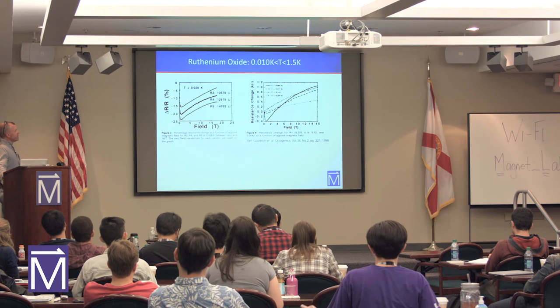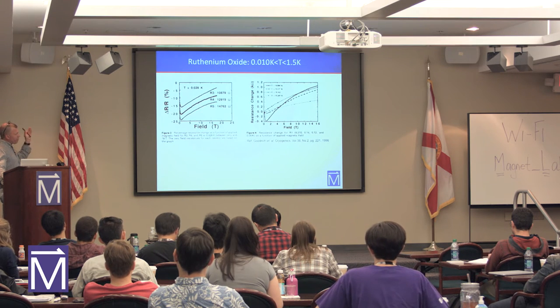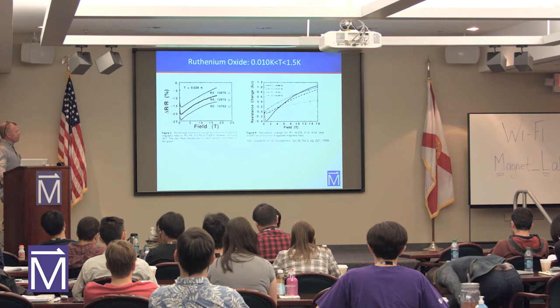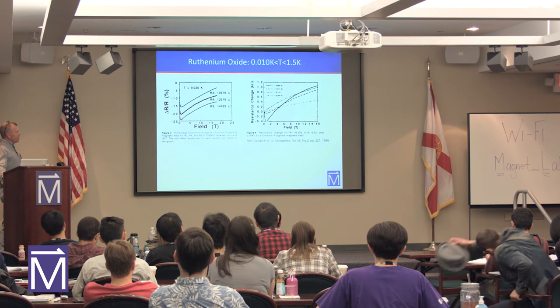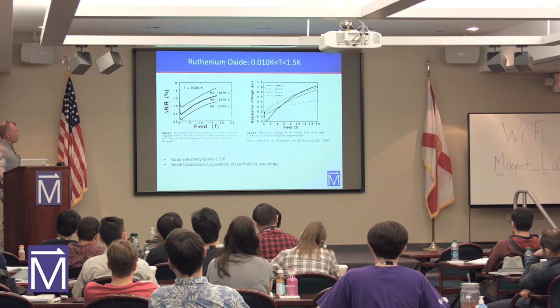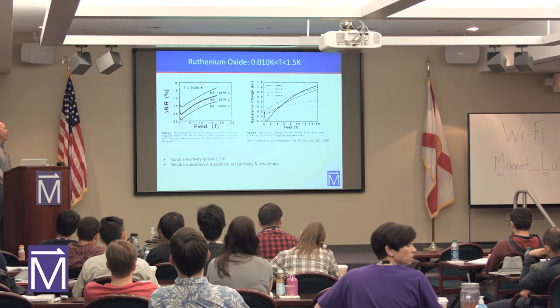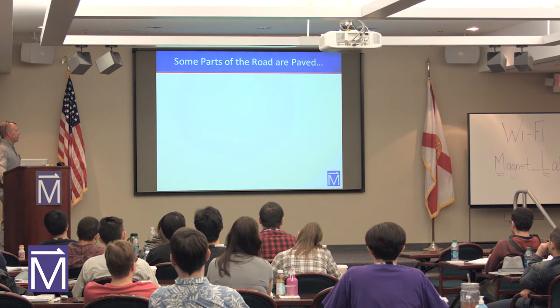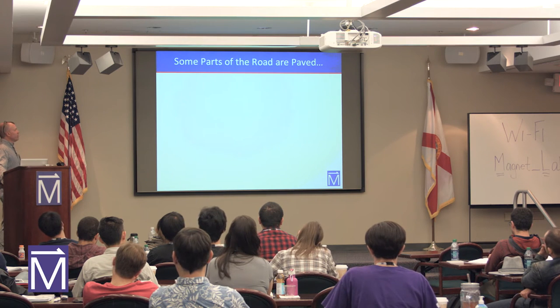Ruthenium oxide is very sensitive from 1.5 Kelvin to 10 millikelvin. It can also be calibrated in field. As you get to lower and lower temperatures, the magnetoresistance gets larger, and you get some weak localization effects at low fields, which are very difficult to control, as I said right there. It is possible to calibrate the magnetoresistance, and that, again, is something that we're working on right now.